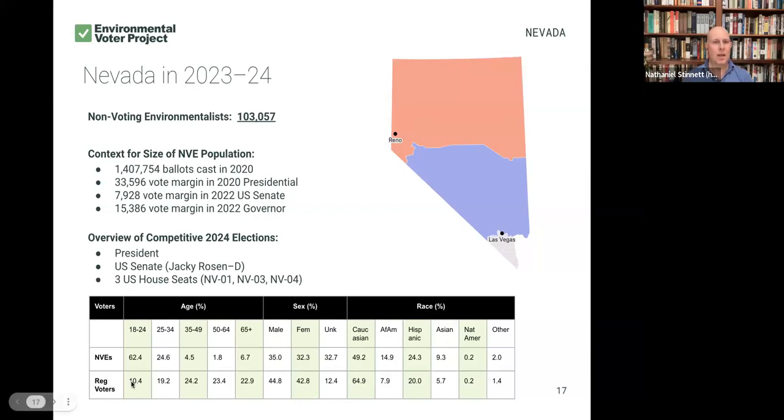This is an outline of all registered voters in the state of Nevada, broken down by demographic group. So what does that mean? It means that 10.4% of registered voters in Nevada are 18 to 24. Or 64.9% of registered voters in Nevada are white. All right. Above that row, you see NVEs. What that stands for is non-voting environmentalists. These are these already registered super environmentalists who skipped the last presidential election that we've been discussing.